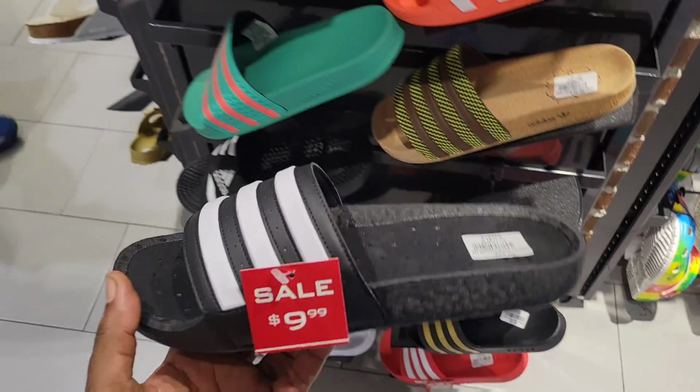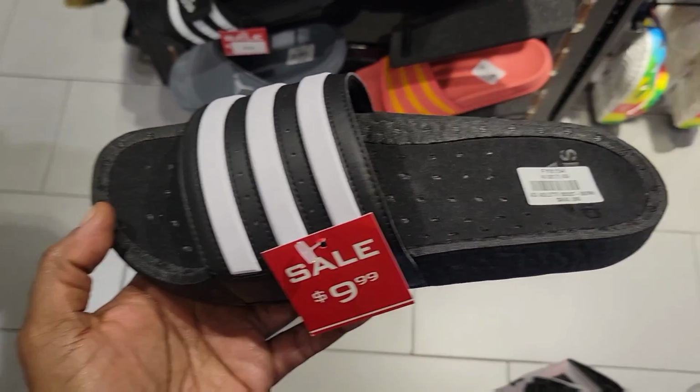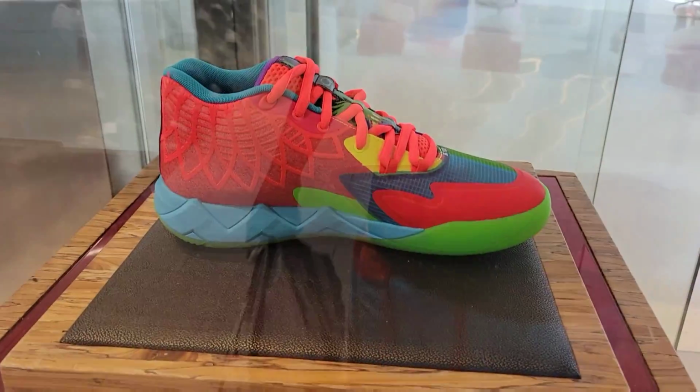They got the black blue slide. Yeah, this one and that one. That's crazy. Black one too. Let's go ahead and check this out and see what's up. They got these on deck. We definitely gonna talk about these when we get to the crib.